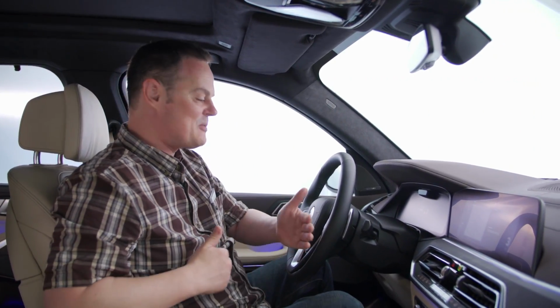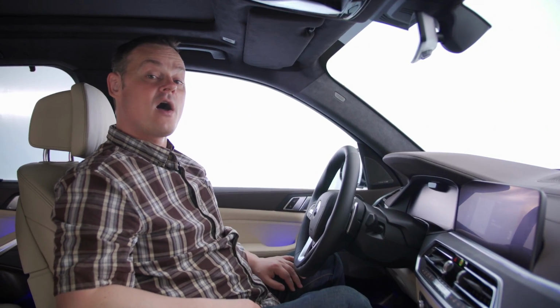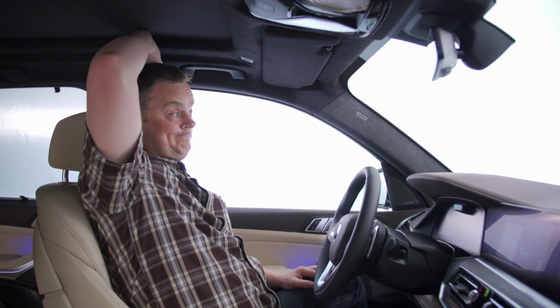A lot of that will be specific to me because of my height and where I locate the seat, so please bear that in mind. I'm 5'10" or 178 centimeters, and I have plenty of headroom spare, so it's more than comfortable.